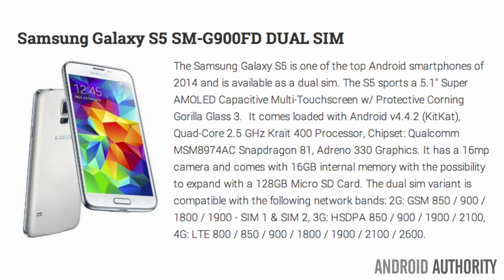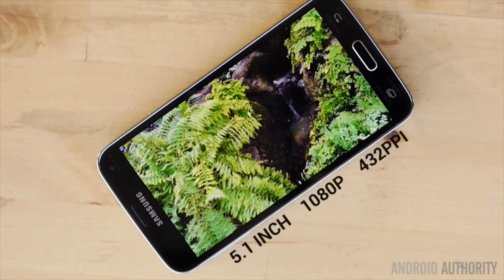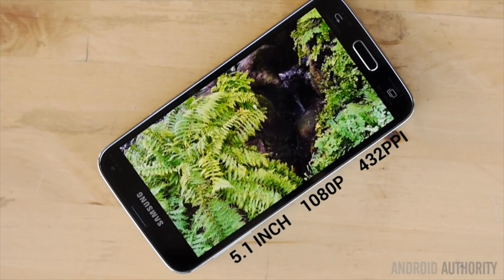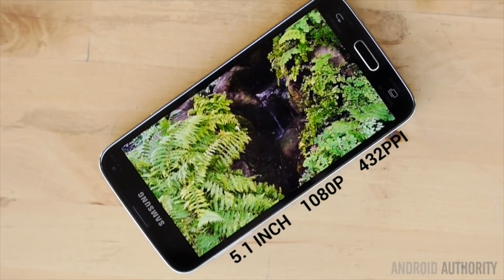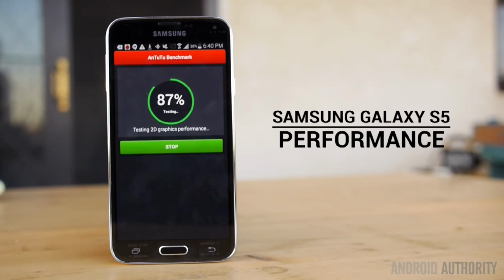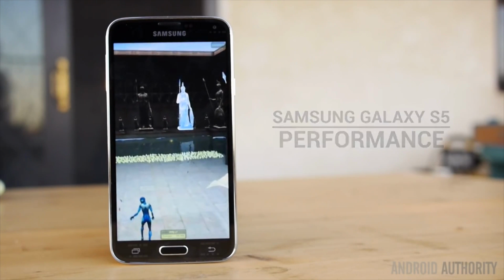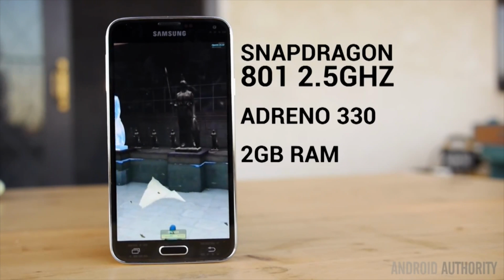Now, we all know that Samsung loves to give us lots and lots of options, and they did so with the Samsung Galaxy S5. Now, we're specifically talking about the Samsung Galaxy S5 SM-G900FD dual SIM card supported phone. Now, the S5 supports a 5.1-inch Super AMOLED capacitive multi-touch screen with protective Corning Gorilla Glass 3. It comes loaded with Android 4.4.2, but will likely get Lollipop very soon, with a quad-core 2.5 GHz Krait 400 processor chipset with a Qualcomm Snapdragon 801, Adreno 330 graphics. It has a 16-megapixel camera and comes with 16 gigabytes of internal memory with the possibility to expand to 128 gigabytes via the micro SD card slot.